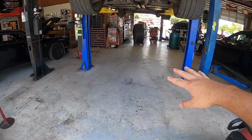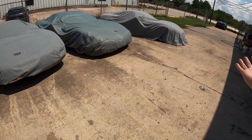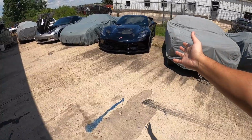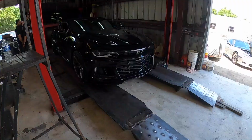They also do Dodge here, so pretty much a one-stop shop here at Excessive Racing Engines, guys. And they're always busy, always have something going on. Obviously they specialize a lot in Vettes. They definitely handle Vettes and do a lot of them here.